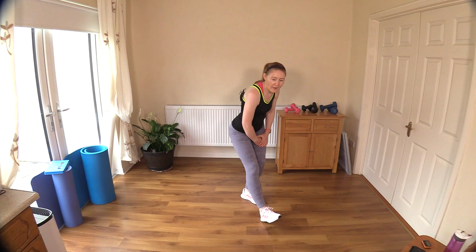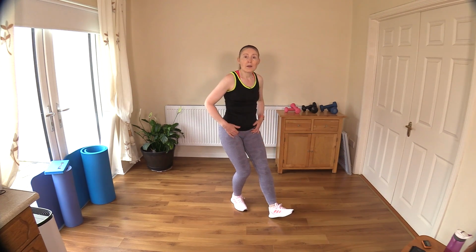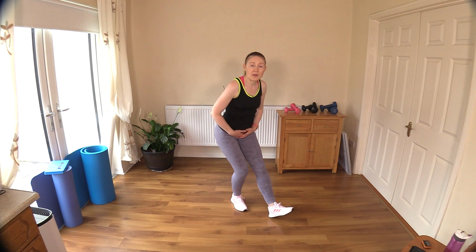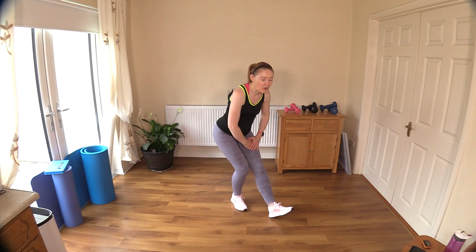Good work. Holding on to that stretch, focusing on your breathing as you hold your stretch. That's it, good. Let's switch around. Making sure again you're engaging your tummy muscles. Sit down into your little seat and straight away you should feel length coming into your hamstring.